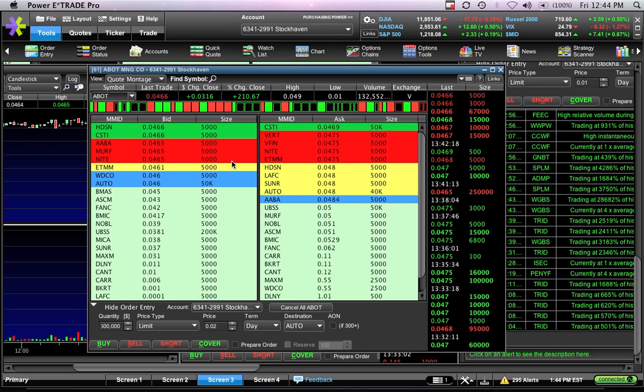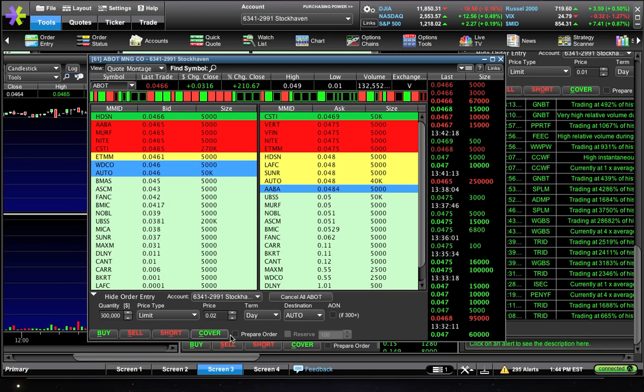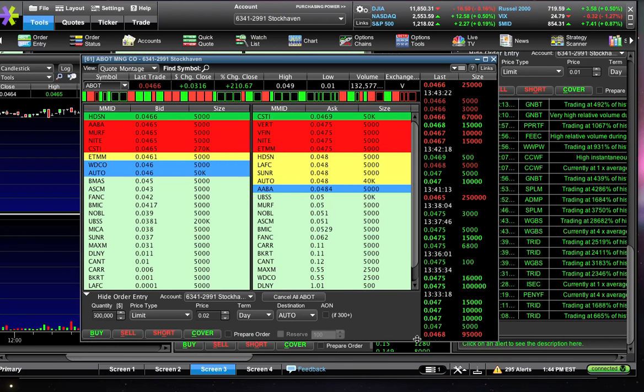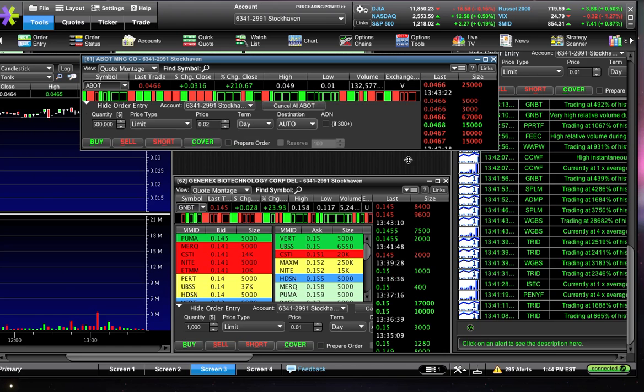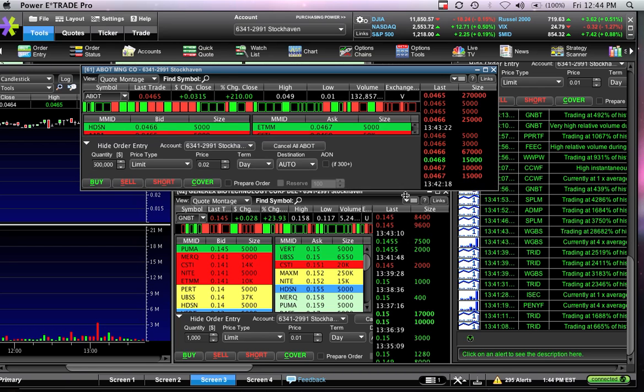So this really highlights the importance of having a level 2 versus just going on Yahoo Finance or your Etrade or Scottrade account and getting a quote that'll show 4.6 by 4.1. If you have just a regular level 1 quote, all you'll see is 4.66 by 4.69. You won't know how much support there is at 4.66 or how much resistance there is at 4.69, now 4.67. So you'll just be left in the dark.